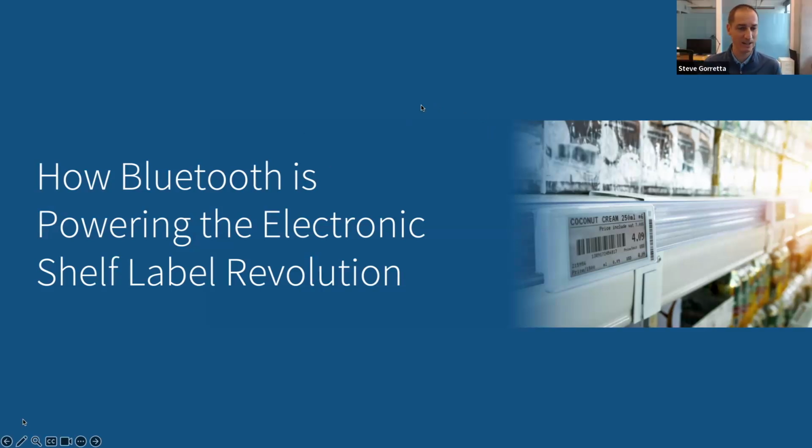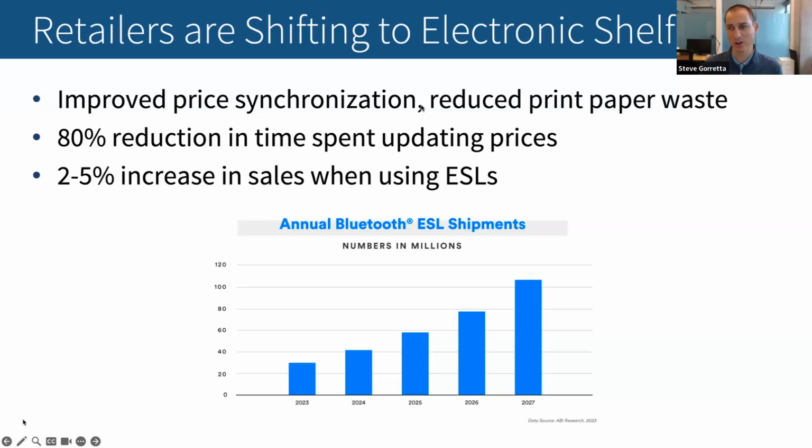So let's dive into electronic shelf labels a bit. I've got some market data here. Now, our audience here, I think, is probably a mix of folks that really have experience with IoT and Bluetooth, and then probably some that know the retail space and know the ESL space. And so we're gonna hopefully talk to both.